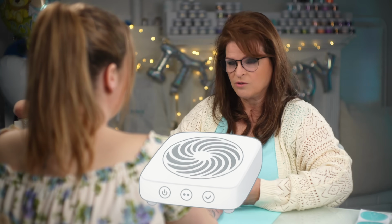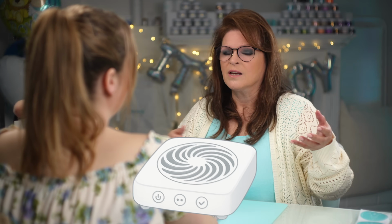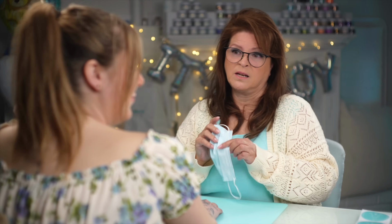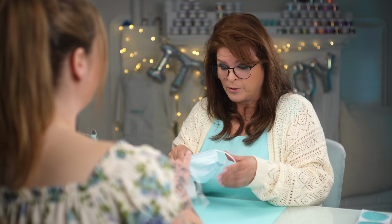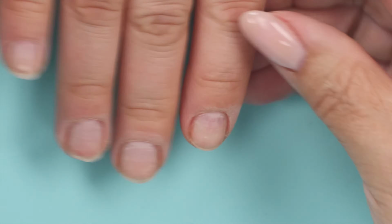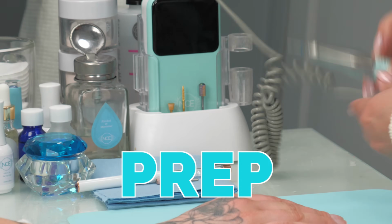I have a fan in the room blowing all the small dust out of our breathing zone. The heavy product falls and the light filings go like this. If you have an extraction fan, that's great, but I don't because it's very, very loud, and the cameraman's picky about sound. So I have a small fan. Any fan in the room will move the air and keep those small particles away from our breathing zone. That's so cool. Having said that, I always wear a mask anyway, and you can offer your pregnant client a mask. I'll put one on. Perfect. Now we match. That's right. Okay, so we'll buff up these natural nails and get them all ready to prepare for product.